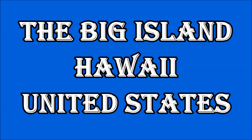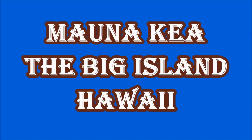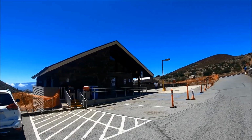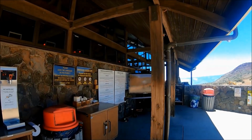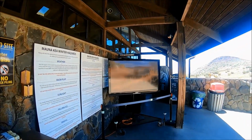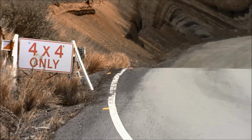Aloha! Welcome to this episode of Hipfig's The Big Island Hawaii series. This travel guide covers Mauna Kea, the dormant volcano on the Big Island in the state of Hawaii, also known as the Island of Hawaii. In this Mauna Kea travel guide, we'll show you how to get to Mauna Kea on the Big Island, vehicle and safety information for the summit, things to do at Mauna Kea, and tips for visitors.